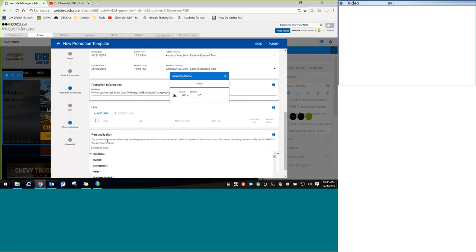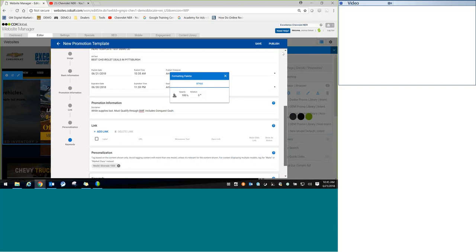Link it to inventory, tag it for Silverado 1500, and my keyword, I would use dealer intent and non-intent. Then I'm going to save this.